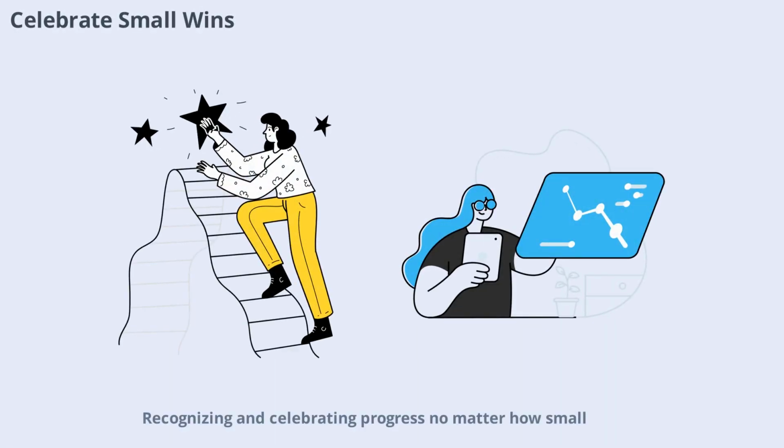Recognizing and celebrating progress, no matter how small, keeps you motivated and engaged in the creative process. Each step forward builds momentum and confidence, making it easier to tackle bigger challenges ahead.